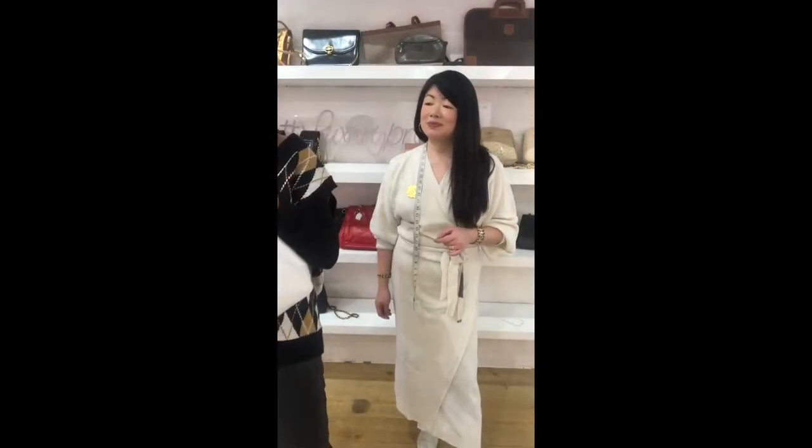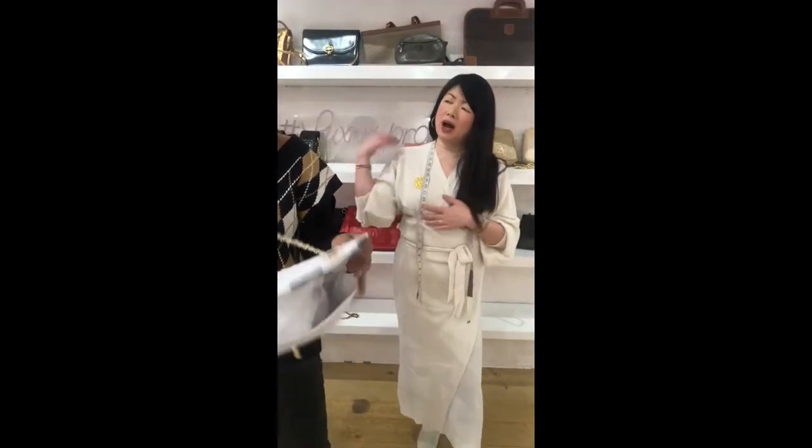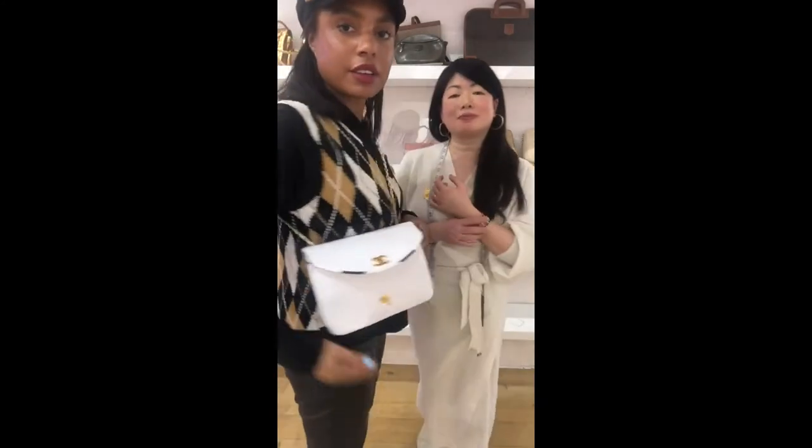And it can fit crossbody just about. It's quite high up, right? Yeah, it's a high crossbody. So there you go. Click it and you can shop it.